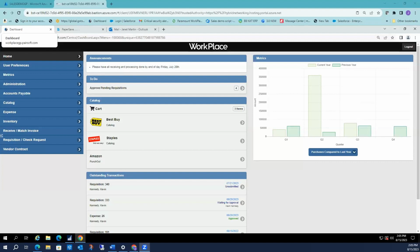I'm not going to go directly into requisition entry. As you can see right here in the middle of my screen, we do have catalogs. So Workplace supports two different types of catalogs. One is the punch-out catalog. If you're not familiar with punch-out, there are many vendors out there in the industry that support punch-out. Amazon being one of the top vendors. CDW, Dell, Best Buy, Staples, OfficeMax.